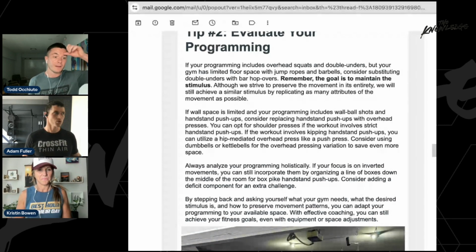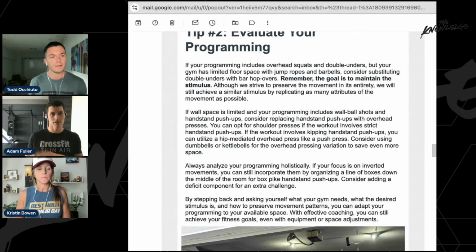Yep. So switching the modality. What's the feel? What's the feel of the thing? And how can I recreate that as close as I can with the least amount of space? So I bet your people are still getting fit too.